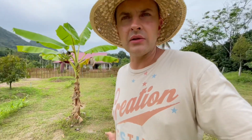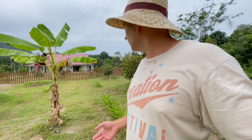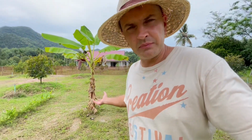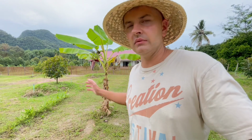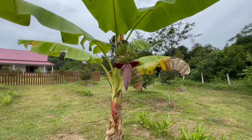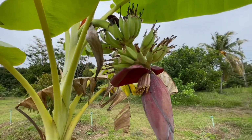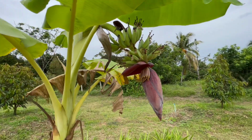I was talking to my dad on the phone the other day, and it occurred to me that I haven't taken you guys around and shown you what other food products we've got here on the farm at the moment. So I'm going to take you around and show you a little bit of that. So yeah, we just recently got the first bananas starting to flower, just about a week ago. So that's good news. We've been waiting for this for a few months.